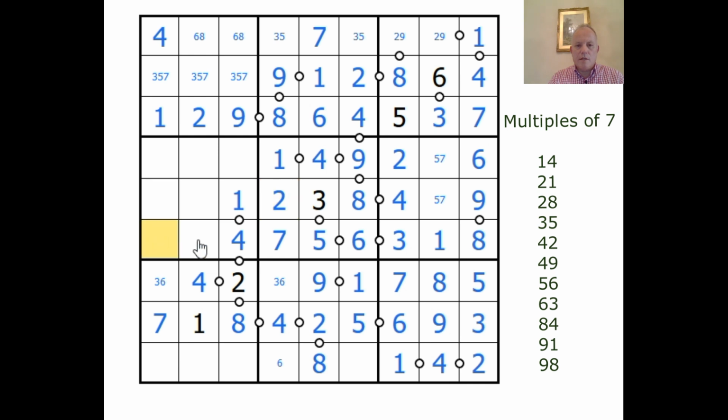Got 2 and 9 here, and a useful 2 above them. 9 must be here. 2, 9, 4, 1, 6 in one of these, don't know which one. Look, 3 and 5 have been resolved by the 5 below. So these are 3 and 6 in some order. That puts this as the 7.